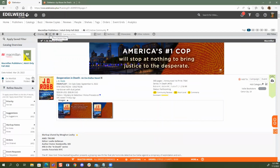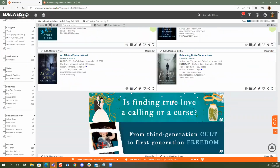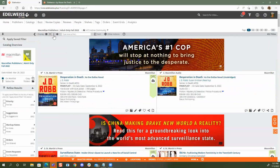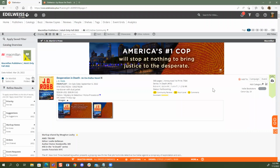But if you wanted to just quickly look through a catalog and scroll through and just see what the catalog or markup is looking like, you can switch over to a 2-column view, which condenses that information and allows you to just scroll through and see what is included in this markup. There's also a grid view where you can just see a list of titles if you like. But as I said before, full view is definitely the best option for when you are placing an order for your store.